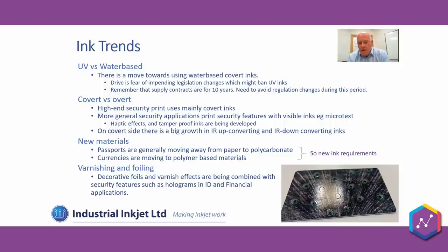In terms of inks in security printing, high-end security, again, things like passports, tends to use covert inks, invisible inks, fluorescent inks. These are typically UV fluorescent, but as it says there, there is a move away from UV fluorescent to infrared up-converting and down-converting inks. There's also, for less critical, less high-level security printing, things like microtext, haptic effects, which means touch effects, things like tamper-proof inks.